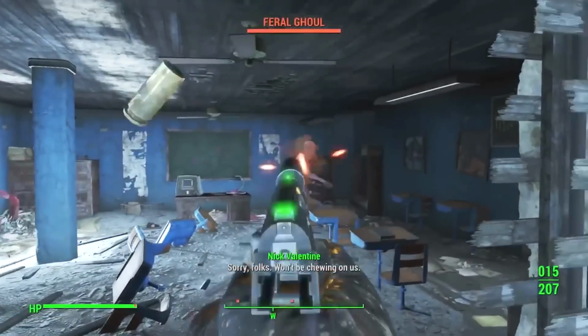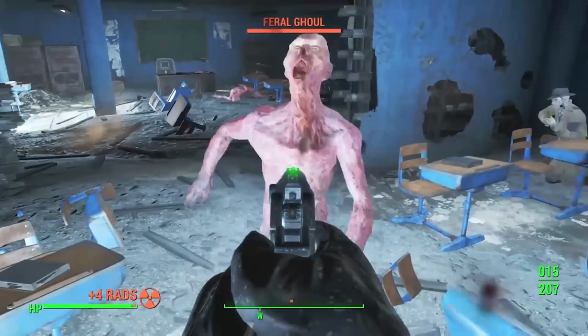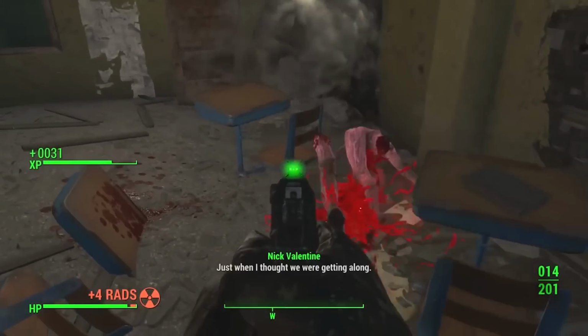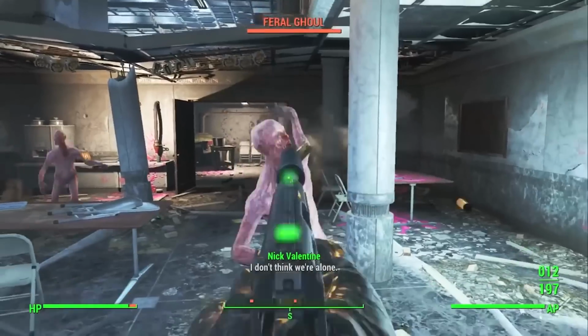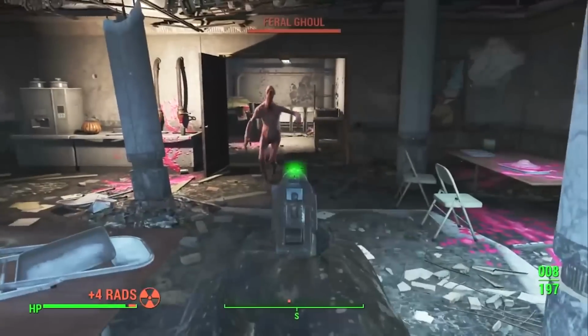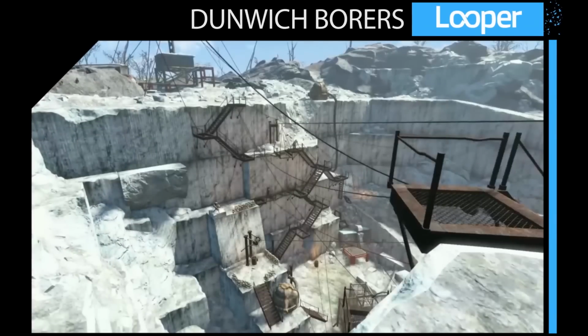Still, apparently the paste increased aggression in the students and actually turned their skin a little pink. While that's pretty gross, fans of Fallout are no stranger to seeing the results of experiments gone awry. But there's something more unnerving than usual to walk into the school and see all the feral ghouls with bubblegum pink skin. Number 3. Dunwich Borers.